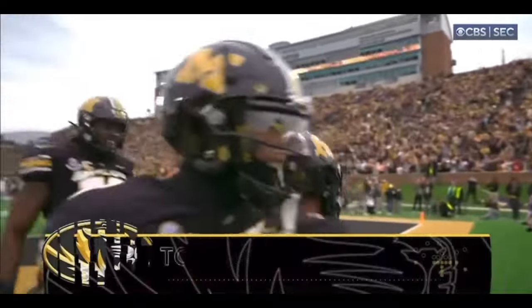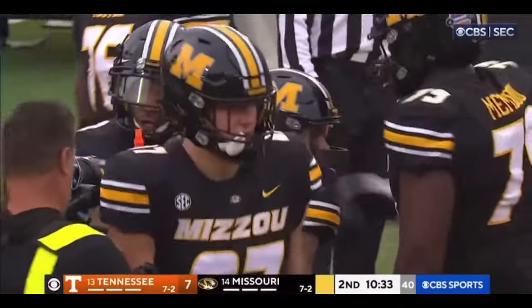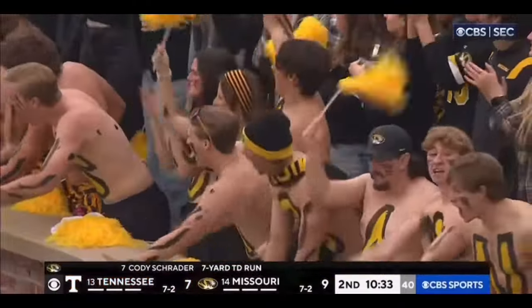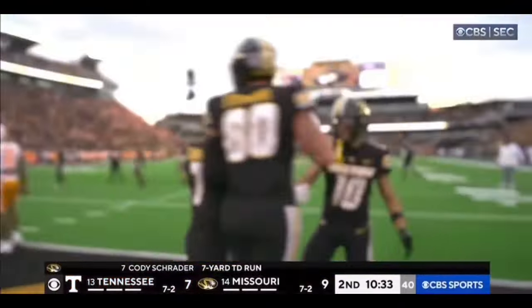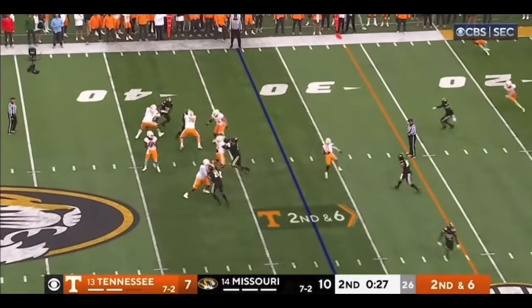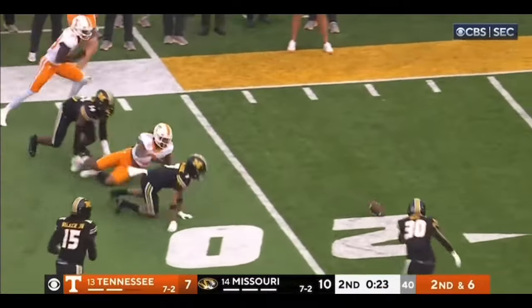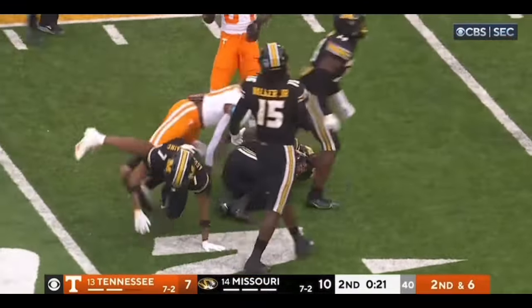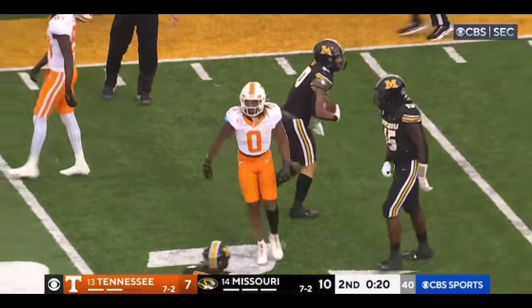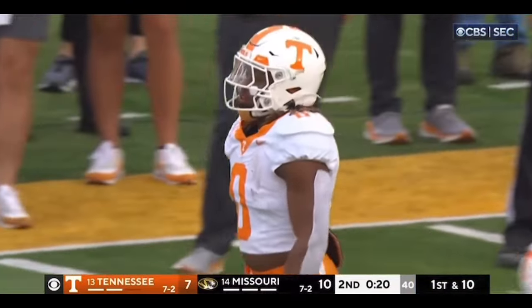Cody Schrader. He did most of the work, and he makes it pay off. He's so good at reading the blocks up front. Back to bite him. We're under a half minute. Milton scans the field, had plenty of time, crossing route, Jalen Wright. Ball came out at the end. Missouri's got it if it's a fumble. Yeah, was he down? We will find out. Chuck Hicks covered it for Missouri.